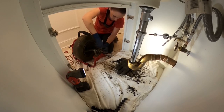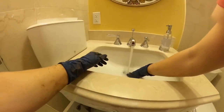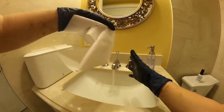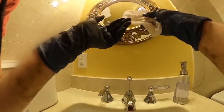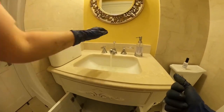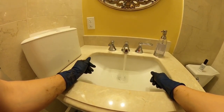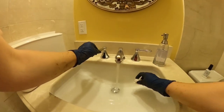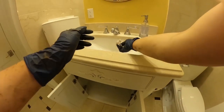I'm gonna run that hand sink a little bit. Make sure that that's gonna stay going down and then I'll tighten up the thing. Oh, I got a black line on my nose. We're gonna go and we're gonna take that nut off and we're gonna tighten it down properly.